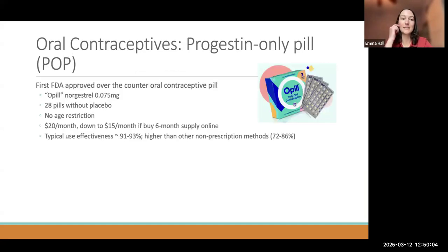And then talking about the progestin-only pills. So a cool update was that the first FDA-approved over-the-counter oral contraceptive pill came out, and it started being in stores last year. It's called the O-Pill. It is a 28-day pill pack without placebo. Oftentimes you can get it in the store as 28 days, or you can get 3 in a pack. There's no age restriction to get this in the store, and it obviously doesn't need a prescription.